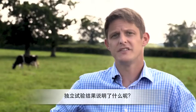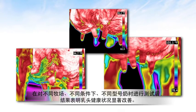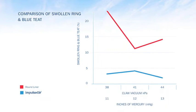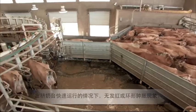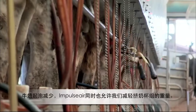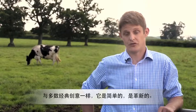So what do independent tests show? After testing at a variety of farms under varying conditions and with various liner types, results show much better teat conditioning. No teat reddening or ringing, with faster parlour throughput. Milk agitation is reduced and impulse air allows us to reduce cluster weight. Like most good ideas, it's simple and revolutionary.